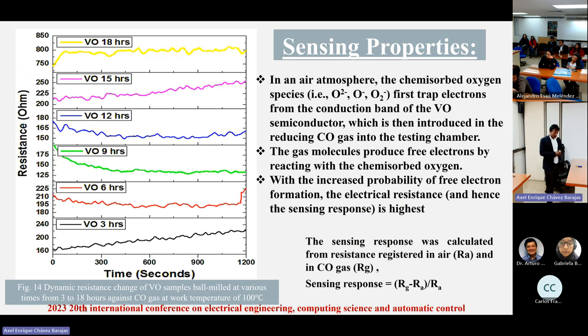So the idea of this work is to check how it works as a gas sensor. What we work on is carbon monoxide gas. While doing the sensor applications, first it is in the atmosphere, like air. In the air conditions, it can get chemisorbed oxygen, which traps the electrons. First that traps electrons, and after that carbon monoxide is introduced.